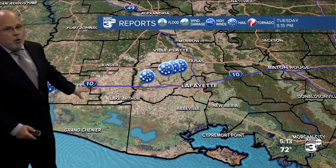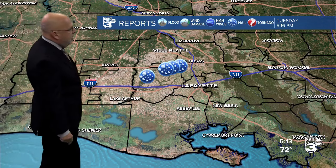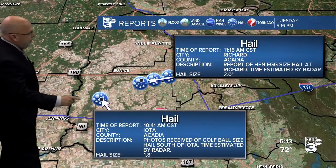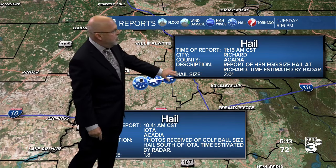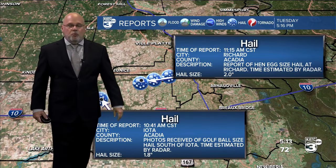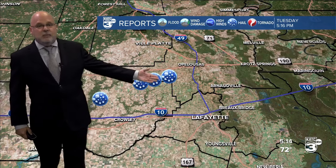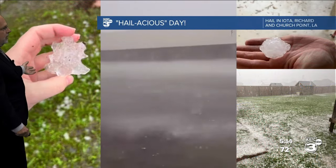Here are the hail reports so far. Not all of them in around the Calcasieu Parish area around Lake Charles, and then Acadia Parish, where we had reports of hail in Iota. Look at the size of the hail, 1.8 inches. That's golf ball size, 2 inches over by the Richard area. That's about egg size. And you can see more damage reports as we went farther to the north and east into extreme southwestern portions of St. Landry Parish. So this is what it looked like, and this is what it sounded like.